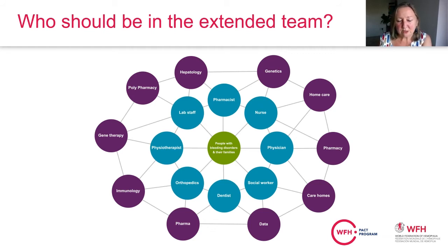Your factor might start being delivered to patients at home, and so that might need pharmacy involvement if you don't have that already. You might have a home care service, perhaps a nurse or somebody in the community that is supporting patients at home. As people with bleeding disorders get older, we're certainly seeing people going into long-term care homes as they're elderly, and that is a whole new area for all of us to be working in. And there's more work with the pharmaceutical companies as new products are coming on board and there's clinical trials.